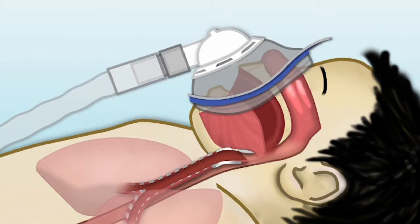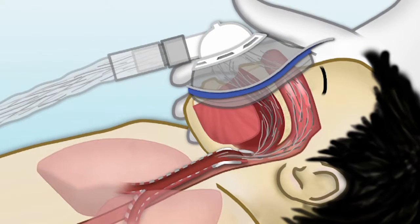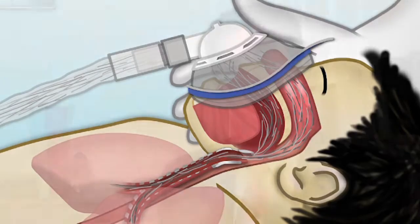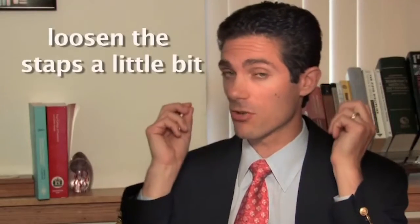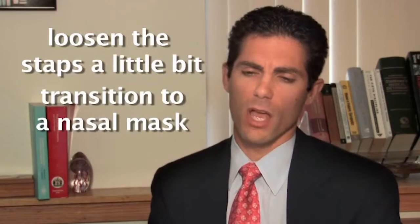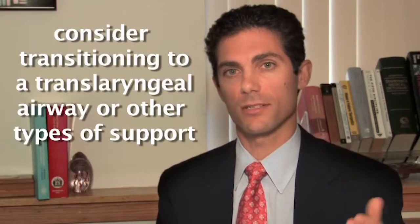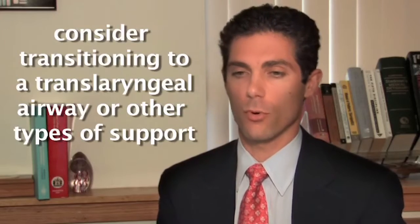The way to test that is, again, to do a jaw thrust, and that will help you identify the problem and then address it. Again, you may be able to just loosen the straps a little bit, or transition to a nasal mask. If in fact you can't provide the amount of support needed with just a nasal mask, or it's not practical to provide continuous jaw thrust, you may need to consider transitioning to a translaryngeal airway or other types of support.